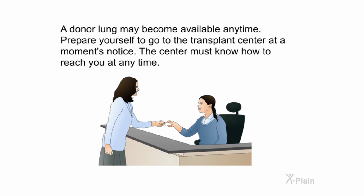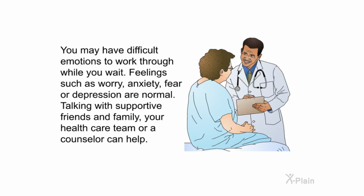A donor lung may become available any time. Prepare yourself to go to the transplant center at a moment's notice. The center must know how to reach you at any time. You may have difficult emotions to work through while you wait. Feelings such as worry, anxiety, fear, or depression are normal. Talking with supportive friends and family, your healthcare team, or a counselor can help.